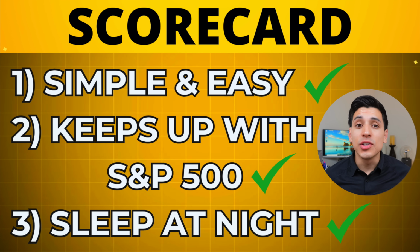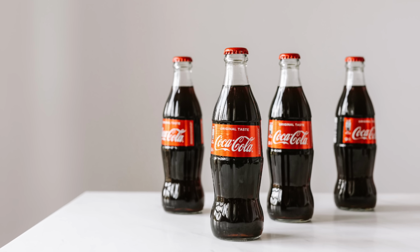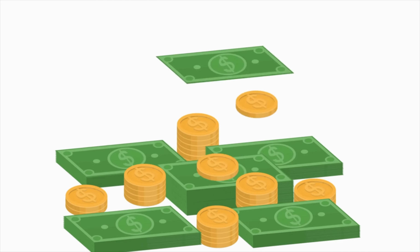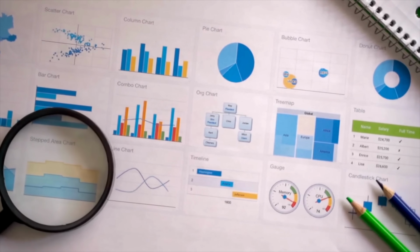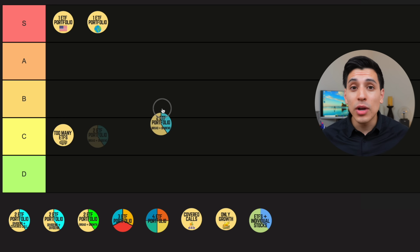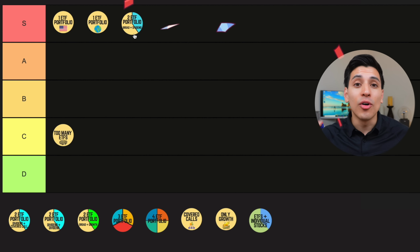And I could personally sleep very well at night with this strategy because dividend stocks invest in companies that are too big to fail, and they are large companies that have great balance sheets and great business models. And broad market ETFs are going to be top tier funds, so this strategy will receive an S tier ranking.